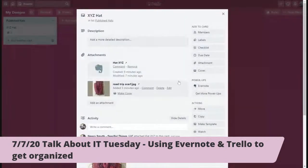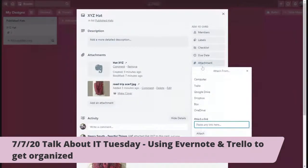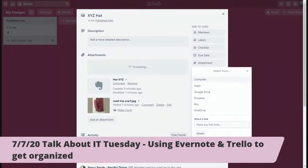If you have a PDF of the final design, you click attachment, you hit computer, and you go and you find that final PDF and you attach it.